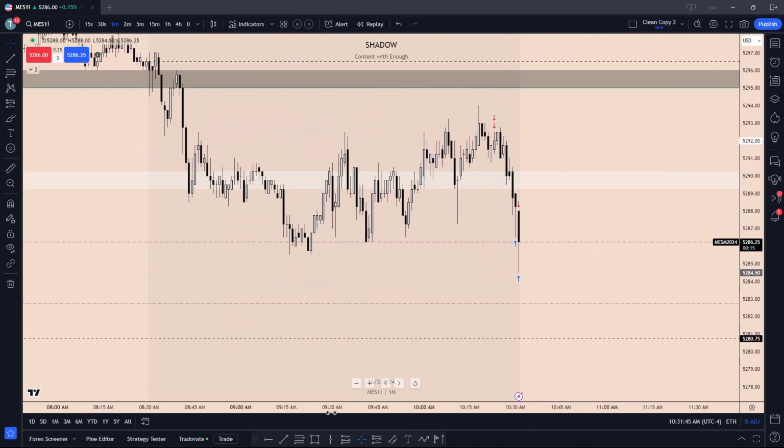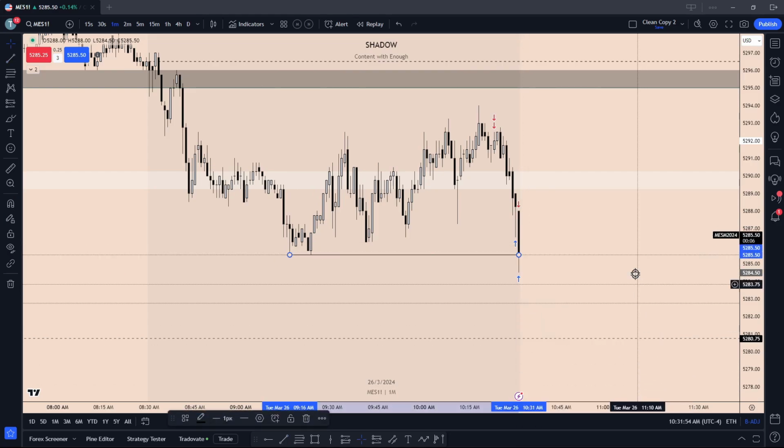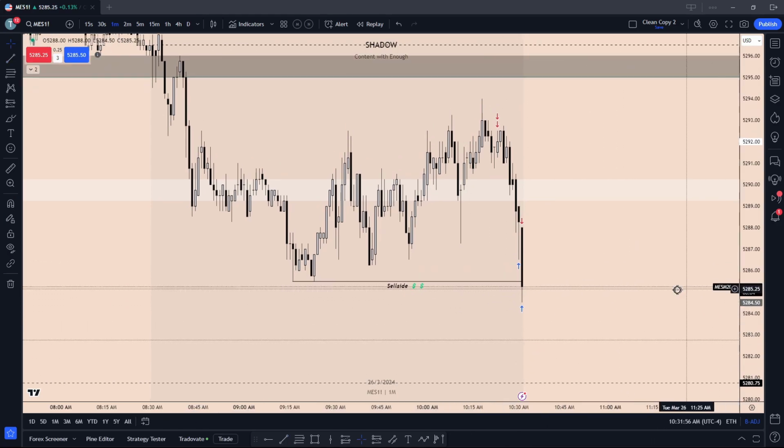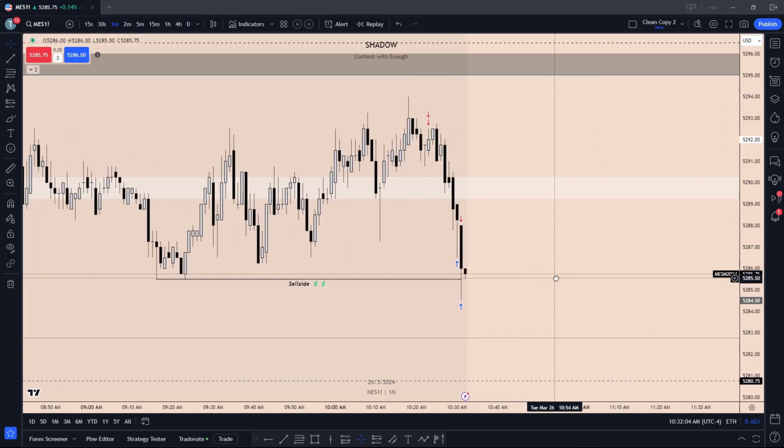I mean, we'll contend with that. That's actually tough though. Okay. So we clear this low. That's where we get out. I wanted to not close the full position there, but we moved so quick into that. We're about to run now.